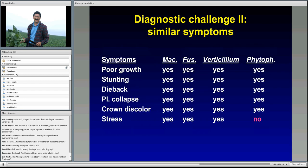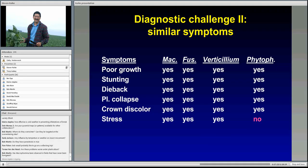And then to expand this a little bit, I mentioned the old-time favorites, Verticillium and Phytophthora. For the most part, these symptoms and features are shared by all four of these problems: the two new ones, Macrophomina and Fusarium, and the old ones, Verticillium and Phytophthora. So if you have these types of symptoms, in general, it's going to be very difficult for you to know what's going on without the support and help of a laboratory or an extension pathologist or someone who can actually have things tested.